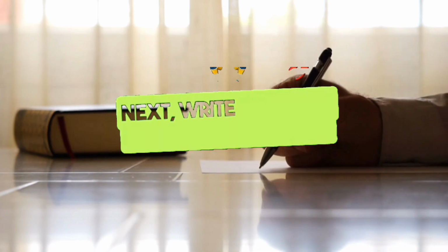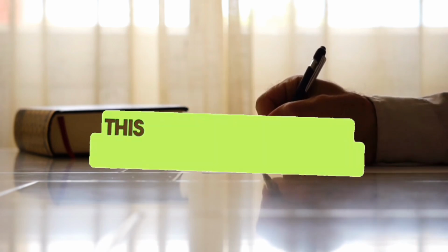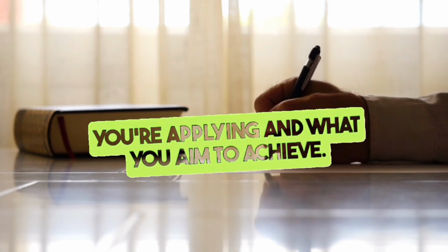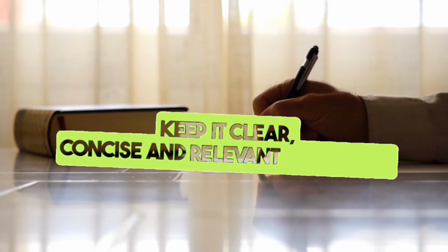Next, write a strong objective statement. This is a brief paragraph that tells employers why you're applying and what you aim to achieve. Keep it clear, concise, and relevant to the job.